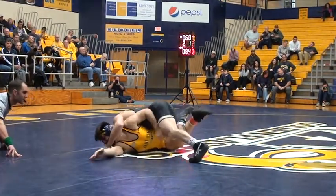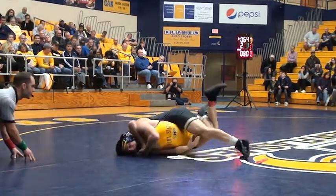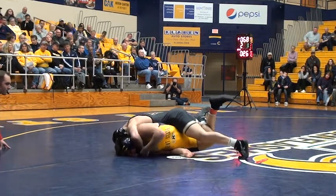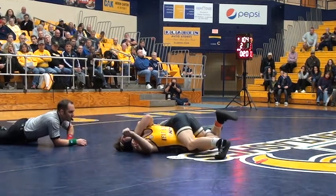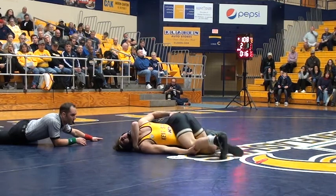He's got Tutolo in some trouble. Tutolo trying to crawl forward here. He's got a 2-1 lead now for Manley. Tutolo in some trouble here. 25 seconds left. There it is. He breaks him down and he's getting a near fall. Let's go. So Manley could be looking for a fall here. 18 seconds left.